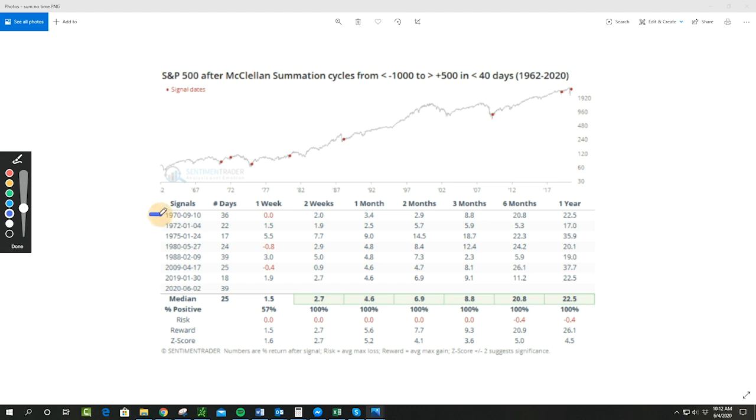You'll notice it was 1970, 1972, 1975, 1980, 1988, 2009, 2019, and 2020. And you look at this chart, they're all coming out, for the most part, from potential V-shaped type bottoms where things really got stretched too far in one direction, and ultimately we continued to push higher. This is one of the better looking data sets that we've seen for future price action as of late.